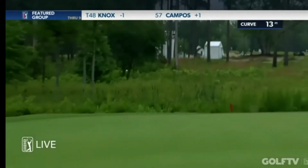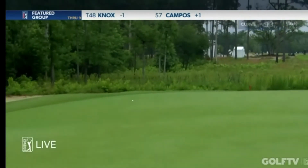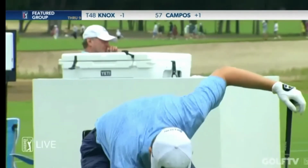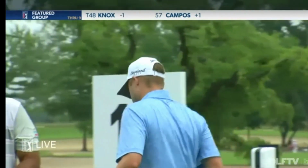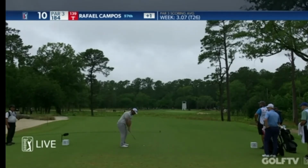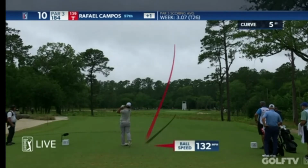Dig it. It's off on a flight towards the right. Well, it's just staying right, not turning back for him. It's going to pitch on the green and run towards the right, but in something like that, looking to land probably around 170. Imagine this would be in that sort of 8-iron range here for Campos.